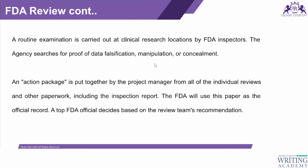An action package is put together by the project manager from all the individual reviews and other paperwork, including the inspection report. The FDA will use this paper as the official record. A top FDA official decides, based on the review team's recommendation.